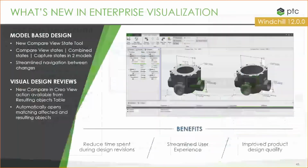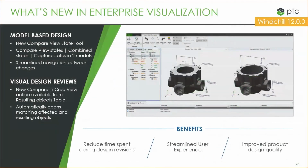What we've also included is you can also better visualize these model-based definition inside of Creo View. So in Creo View now, you can also open up different view states of your parts and assemblies, and you can easily view the model-based definition inside of Creo View rather than having to open it inside of the native CAD application. This makes it much easier to also do your design reviews, and also doesn't require the CAD license that's usually necessary if you opened up through the CAD tool itself.